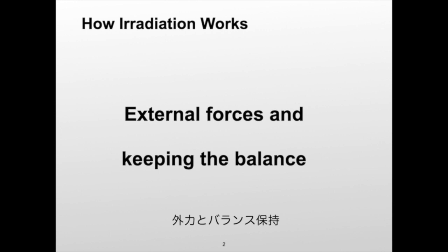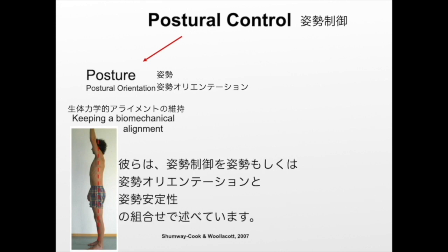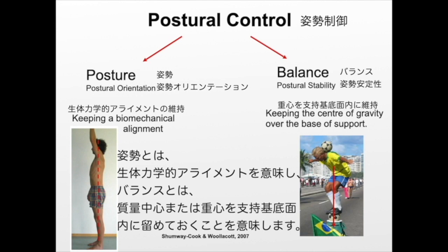External forces and keeping the balance. When we talk about balance, we need to use the term also of postural control. And postural control actually is defined differently depending on the author. So I'm referring to the definition of Shumway-Cook and Woollacott, and they are describing postural control as a composition of posture or postural orientation and the balance or postural stability. Posture means keeping a biomechanical alignment, while balance means that you have to keep the center of gravity or the center of body mass over the base of support.